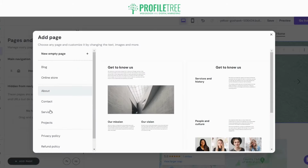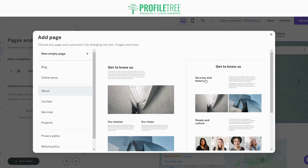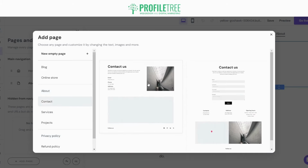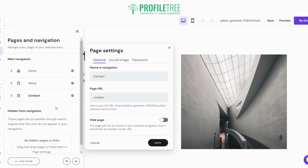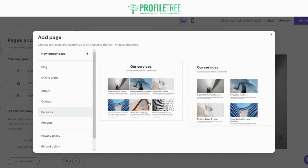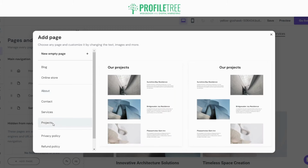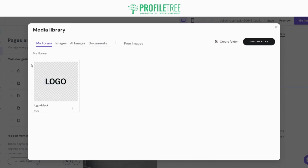So if we add a page, we can have an about us page, and we can see a pre-built template already. We'll go ahead and select that one. And then for add page, we can have a contact page. Again, anything will do. This will be great for us. And then we can have a services page as well. And on top of that, we can have like a projects page. And save.